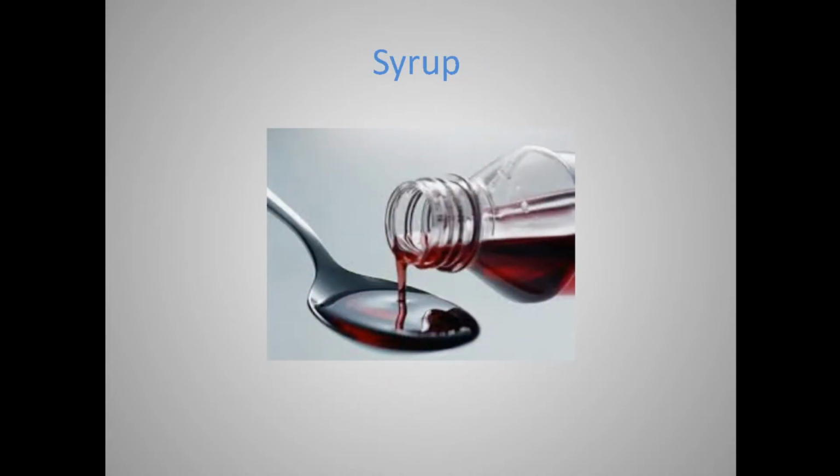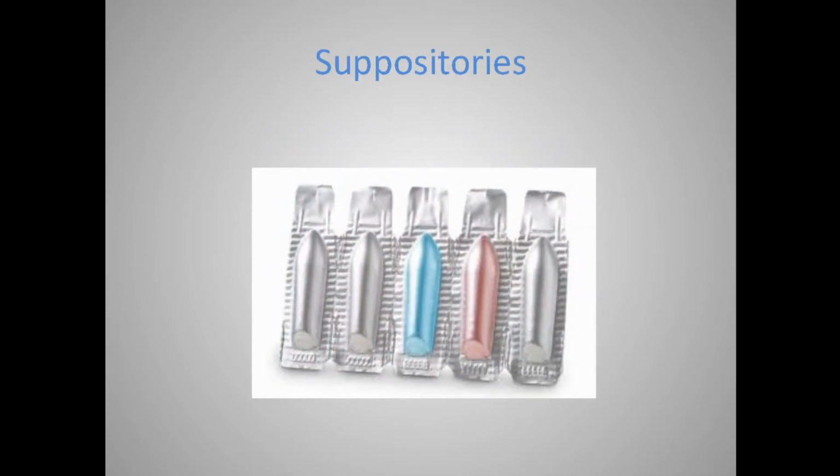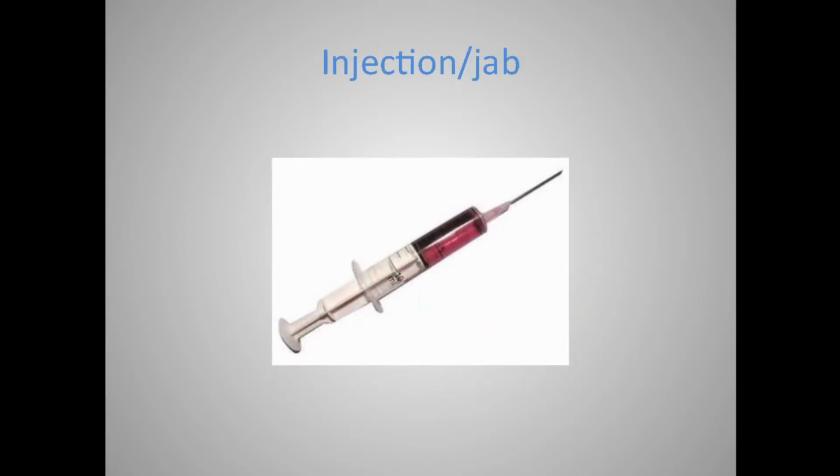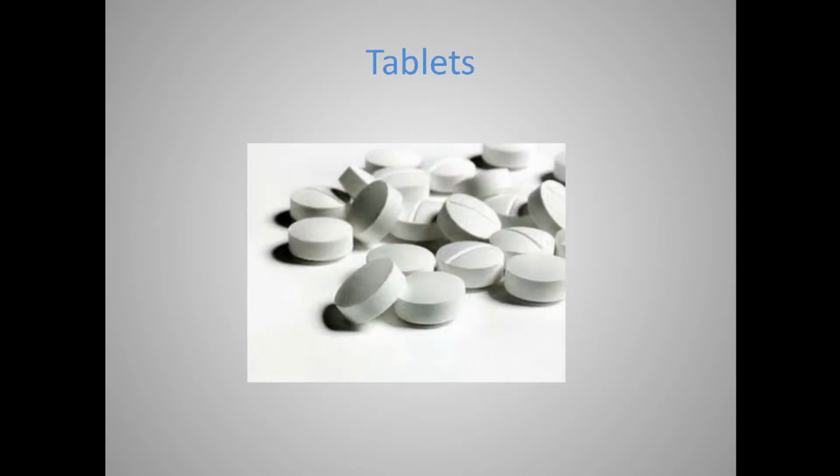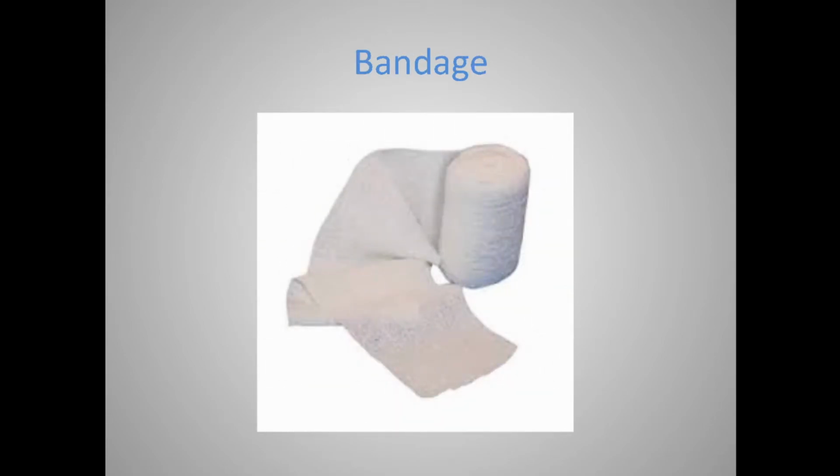Syrup. Suppositories. Injection, or jab. Pills. Tablets. Bandage.